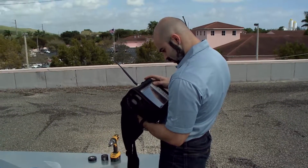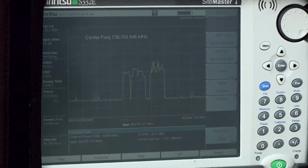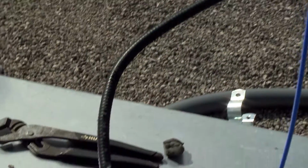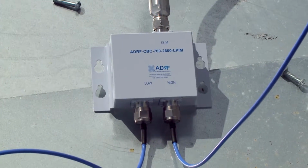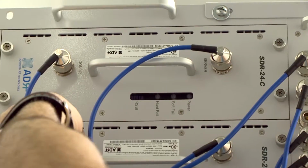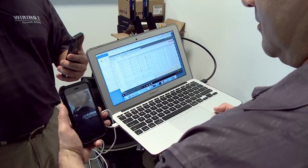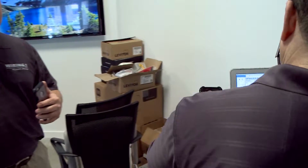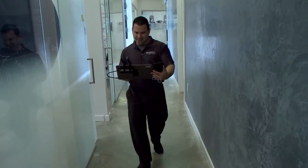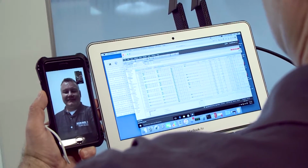Solving this problem means climbing to the roof, where wiring.com and ADRF will install a large antenna. So the solution to this problem is the SDR, that's a software-defined repeater. The device takes the weak cell phone signal that's coming from the cell sites and it amplifies that to provide more even, fuller coverage inside the building. The end result? Cell phone use throughout the office space with a full cell signal from nearly any provider. It's the kind of reliable communication needed to keep a high-tech office buzzing.